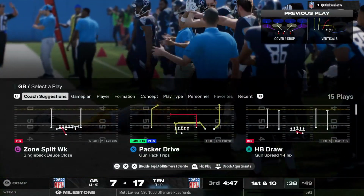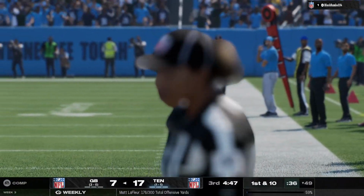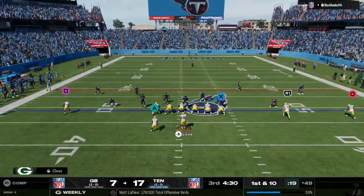And out of bounds he goes, just shy of midfield. That is rare. You don't see 3rd and 17 converted all that often. First down.